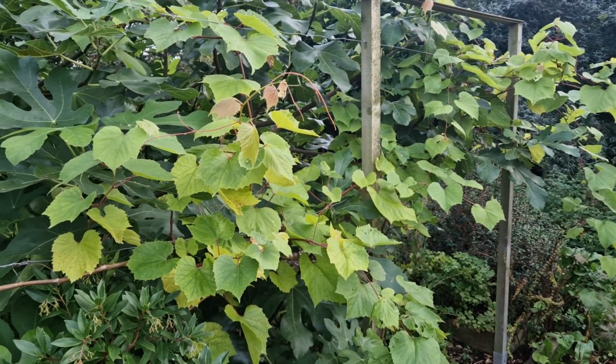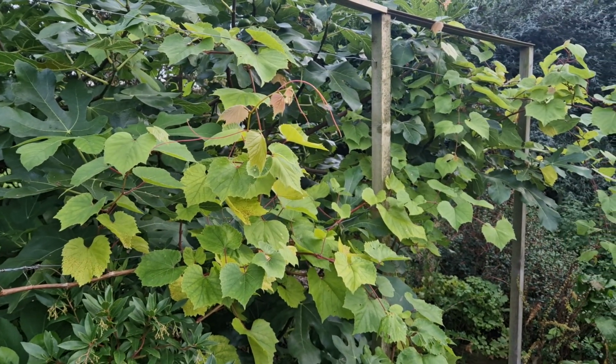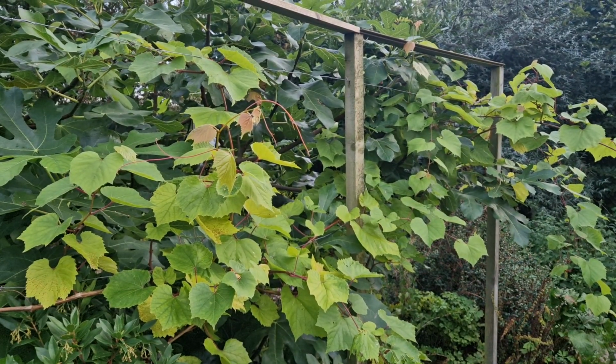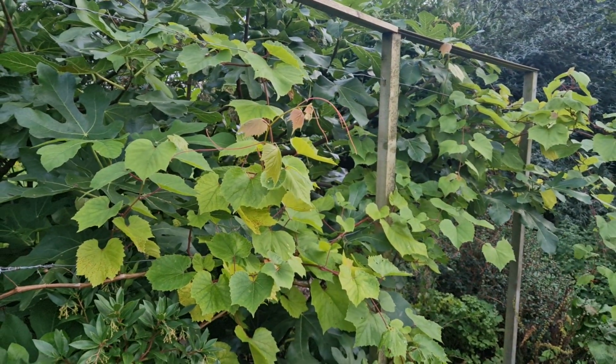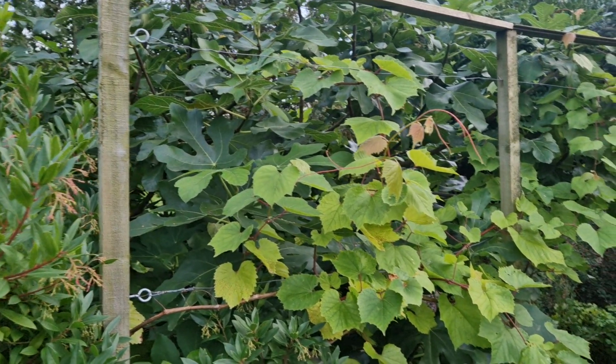No fruits this year, but plenty of growth, and it looks like it's going to perform well. Hopefully a good flowering, good crop next year. But the key is don't cut them back too early before they've had a chance to really put that energy back into the stems that they'll need overwintering. But yeah, it's all good.